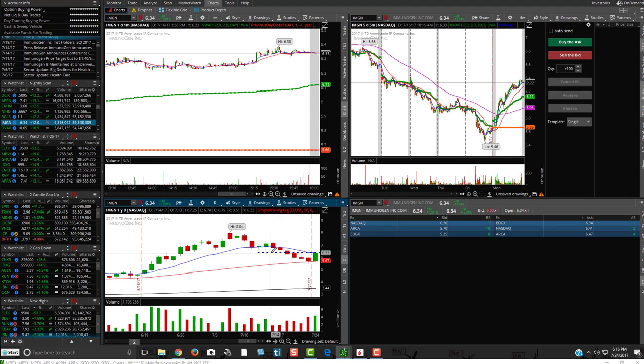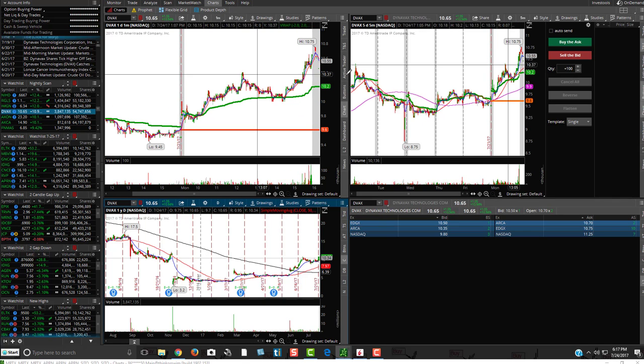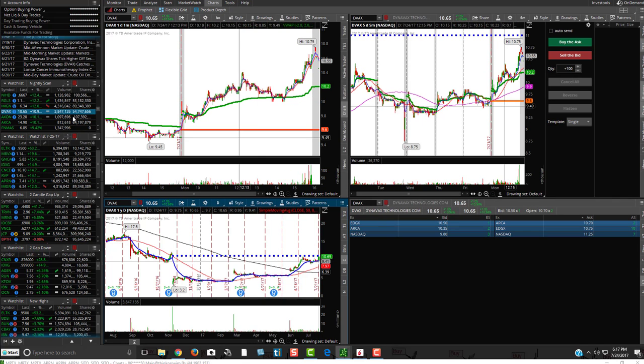If the stock goes above it, well, I will put it on the watch list for you guys to keep an eye on. I'm just not going to look at it myself, IMGN, because it did hold its highs and it did have volume. Just showing you the thinking that's going behind what I'm looking at. DVAX held its highs, had decent volume.